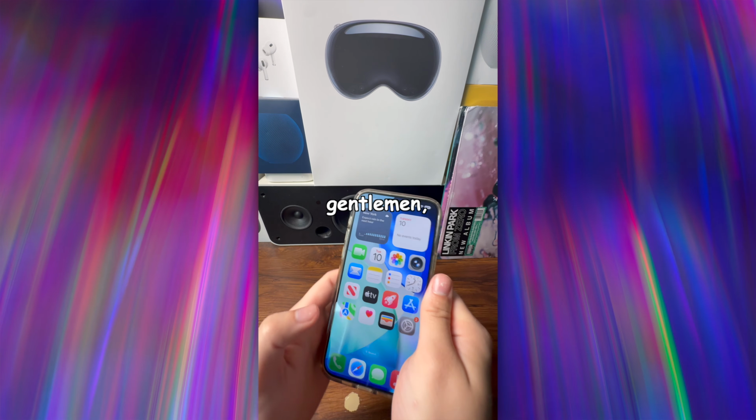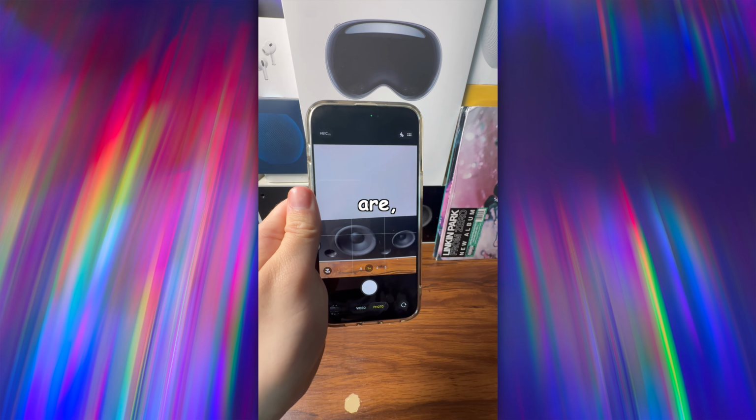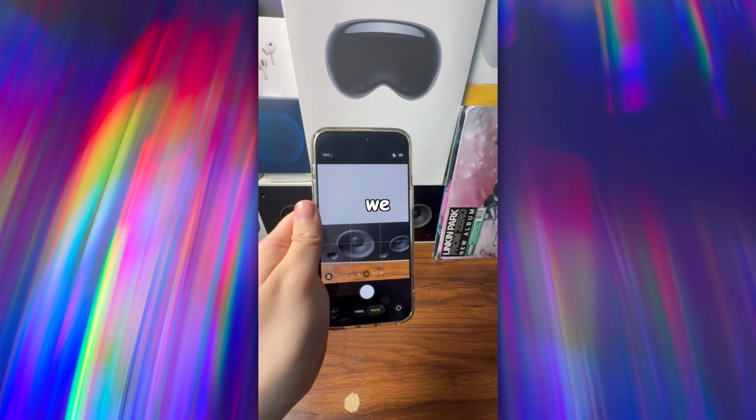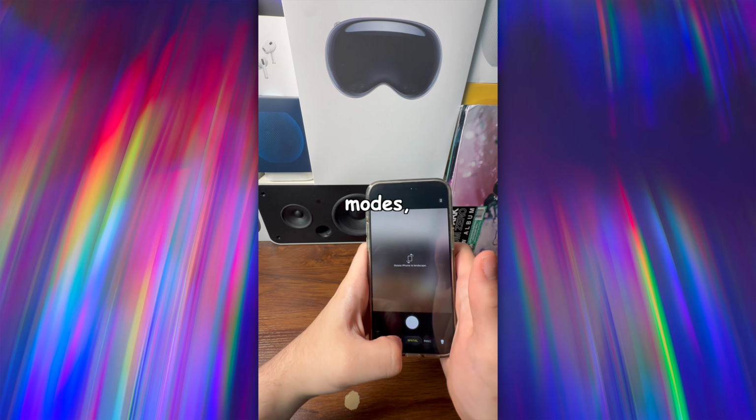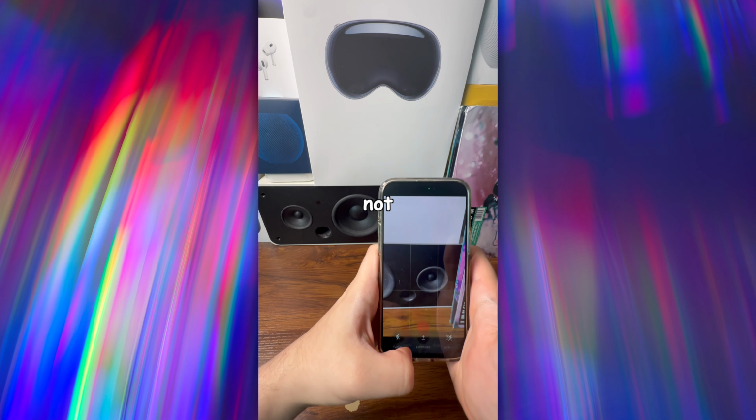Alright, ladies and gentlemen, let's check out the new Camera app in iOS 26. So here we are, we have our viewfinder as before. We have our zoom options just as before. We've got our photo and video, of course, but if we slide across the bottom, we have the rest of our modes. They're kind of like hidden away, but not really.